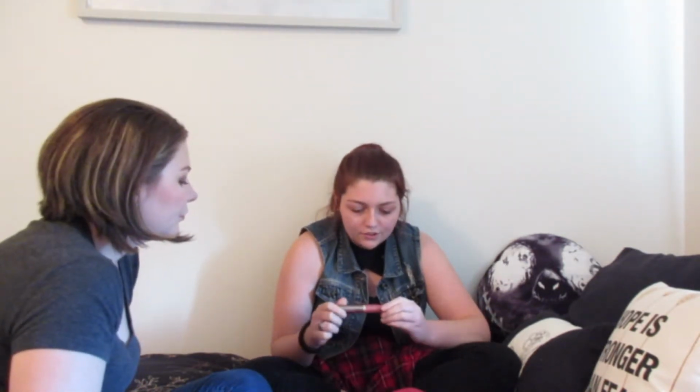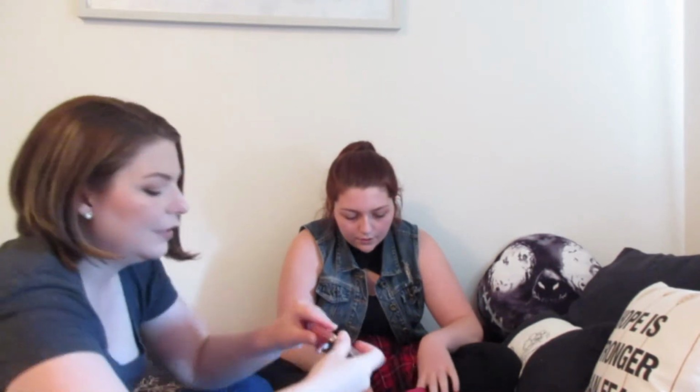Now on to more lipstick. Okay. This is an Urban Decay Vice Liquid Lipstick. It's in the shade Trivial, and it's a pink berry color. It's really pretty. You just gave that to me, I'm pretty sure. Yes.